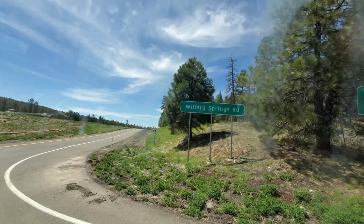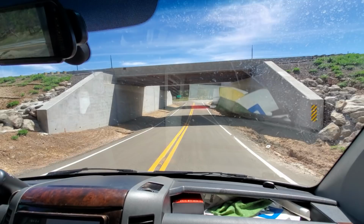We packed up the van, said goodbye to Willard Springs Road, and continued heading north to Utah. But first, a stop in Flagstaff for supplies.